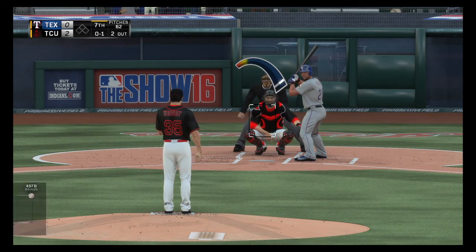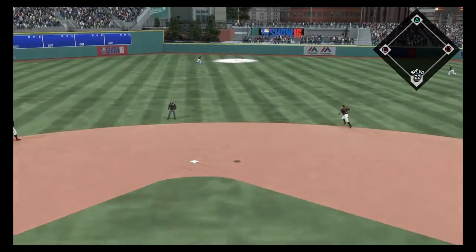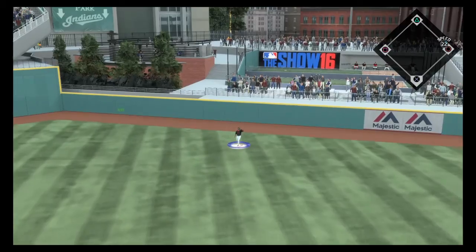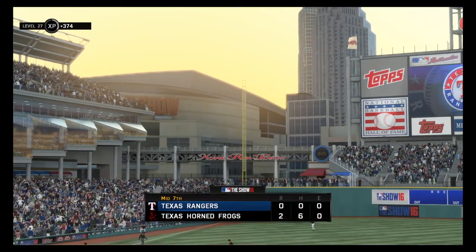And a good pitch on the inside corner for strike 1. High in the air out to center field. McCutchen has it in his tracks. And that retires the side. Ladies and gentlemen, it's time for the traditional 7th inning stretch.